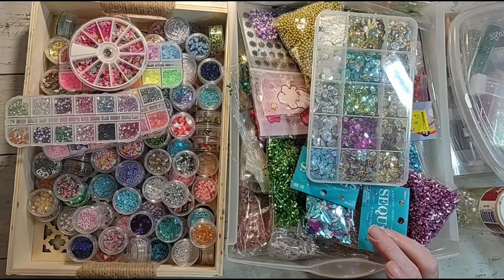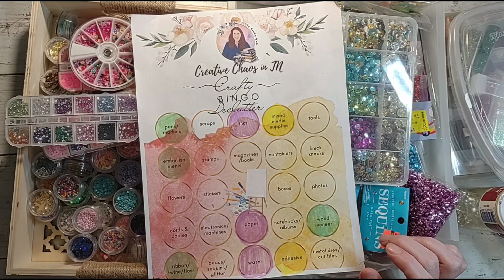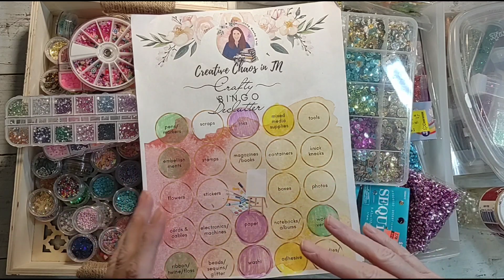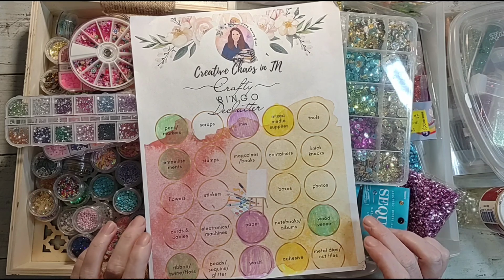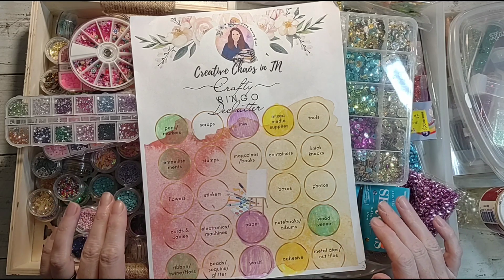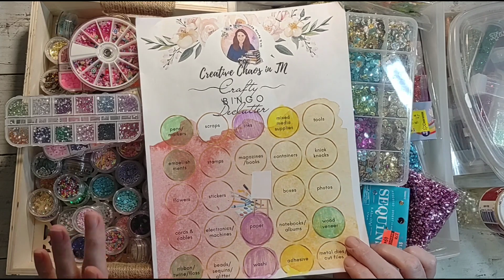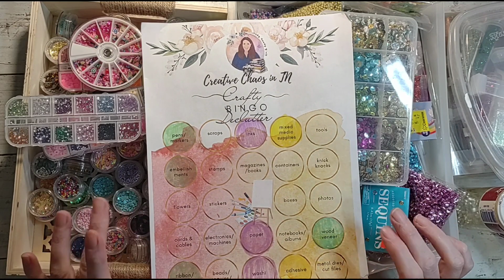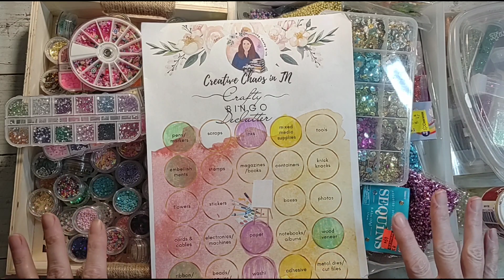Today we're doing beads, sequins, glitter, brads, eyelets, all of those little things. I kind of group them all together because usually they're kind of organized the same. I have just pulled out my glitters and pretty much my shaker stuff. This is all the things that I use in shakers.